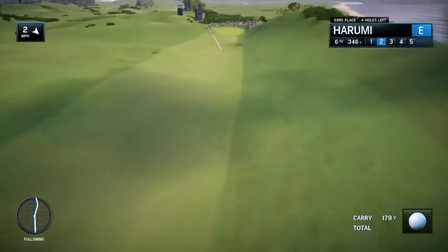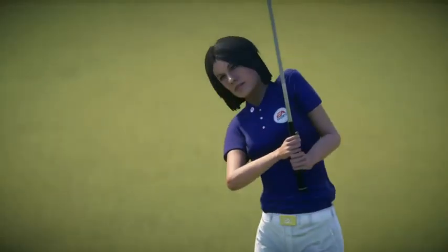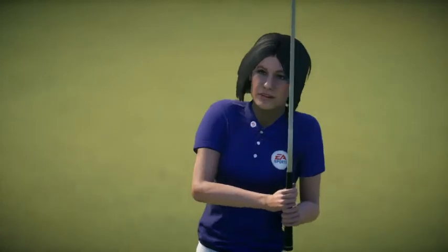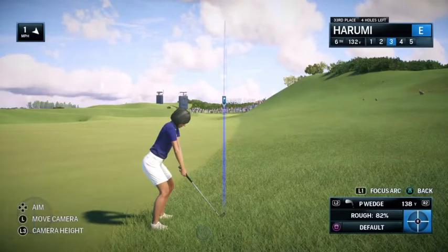Now, this is not heading in the right direction. It looks like it's going to be in the rough. Into the thick stuff, that's a difficult lie. Set to go, not an easy shot by any means.